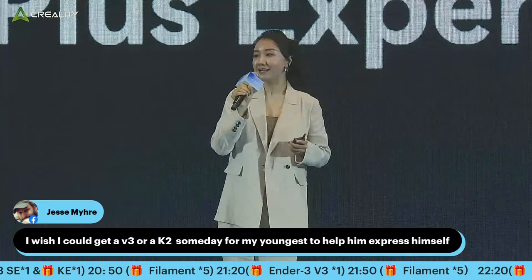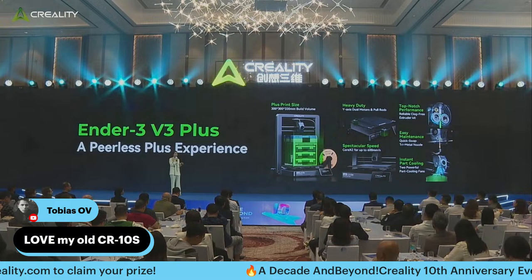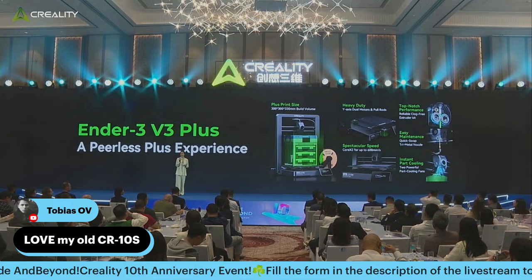Let's recap the features of Ender 3V3 Plus, sorry about that. I believe it will give you a peerless Plus experience. With 3V3 Plus, you can enjoy a plus size, the heavy-duty motors and support rods, the hyperspeed, and many more. There is only one question left, and for the previous Hello Mage S, for how much?